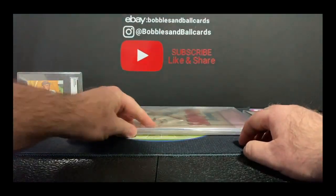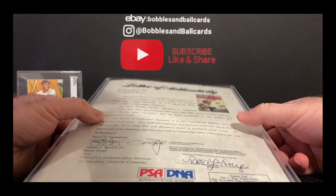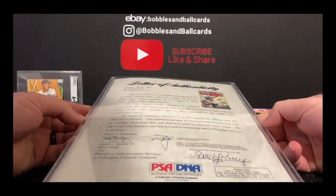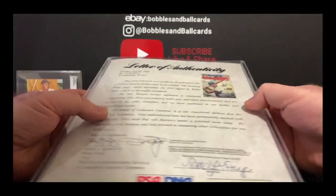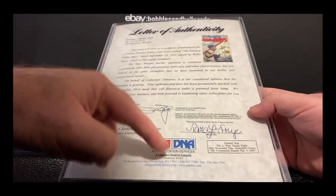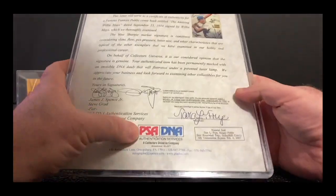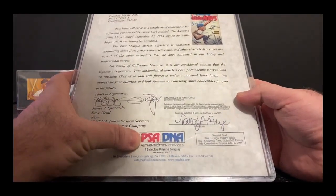Again, it's one of those scenarios, some people don't agree with the saying, but the whole buy the item or buy the card, not the slab. So the other cool thing with this here is also a full letter of authenticity. As you see here, it was also authenticated along with the CBCS. It has PSA DNA authentication.